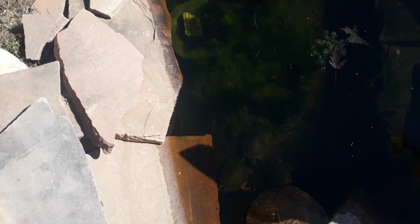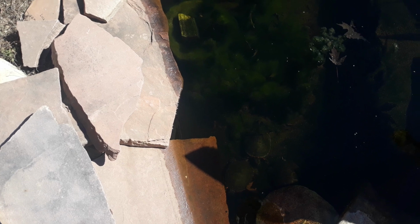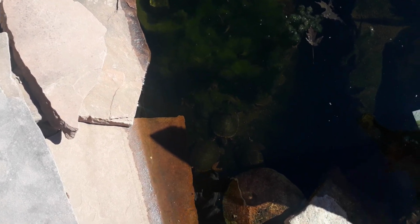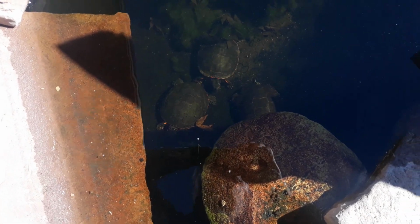Today is the 11th of February. Very mild. What a wonderful winter we've had. Anyway, what I wanted to show you is I can't really see through the screen because of the sun.